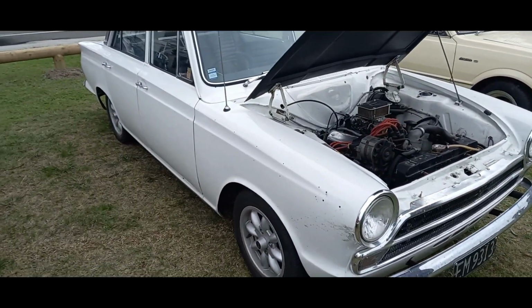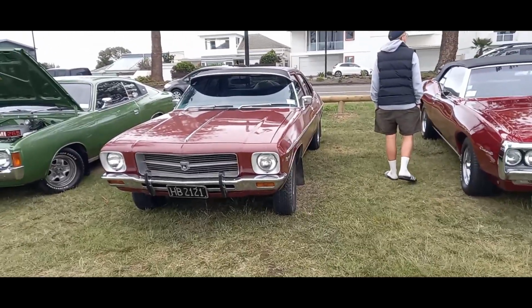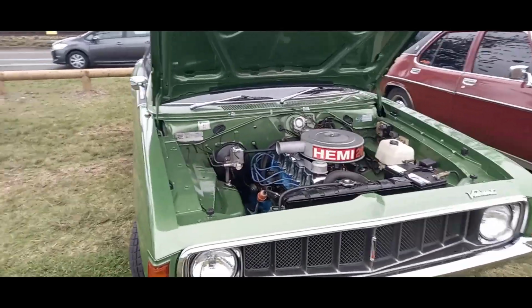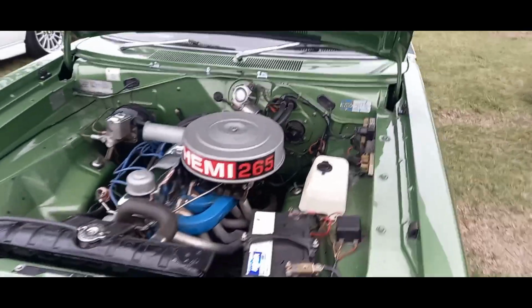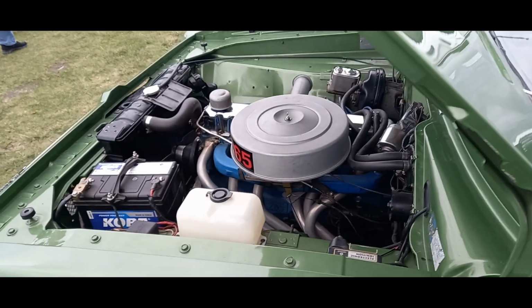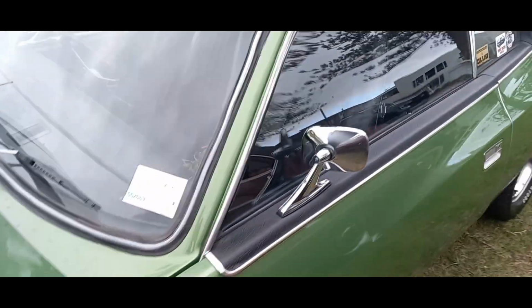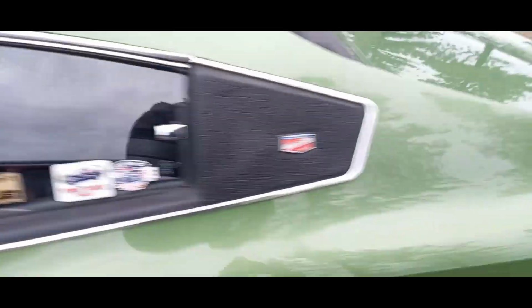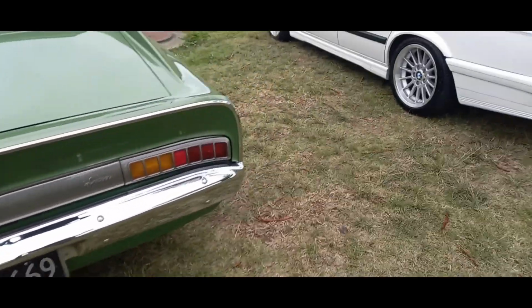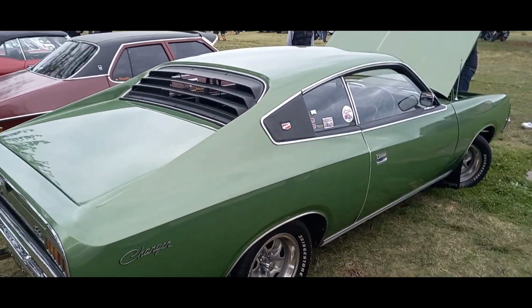Mark 114 with a V6 in it. It's nice. Chrysler Valiant Charger, 1973. This is a nice car. This is a really nice car.